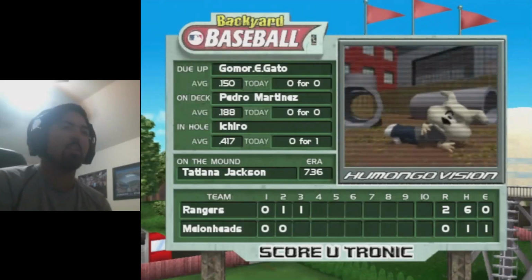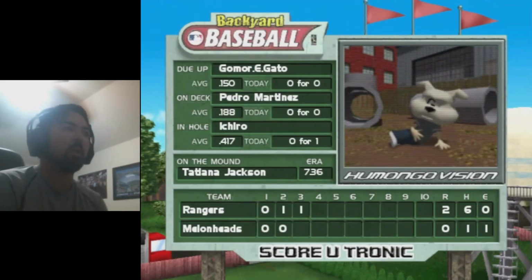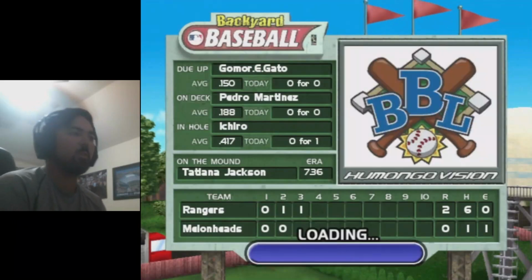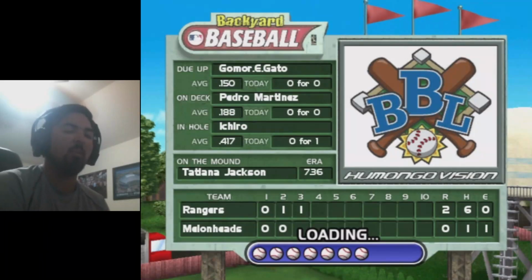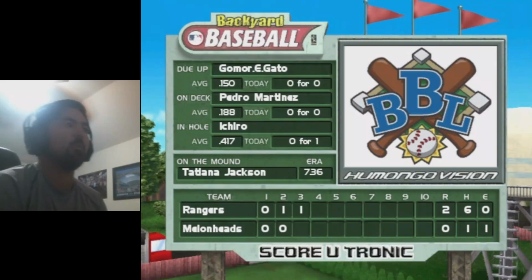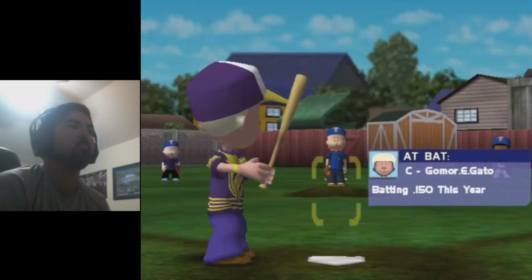Rangers score another one. It's 2-0. Gomo, Pedro, and Ichiro up here for the third inning. Gomo and Pedro, struggling bats. Gomo hasn't really done a whole lot since the second game of the season where he had his home run. Up to the plate, boom boom.